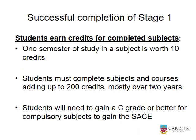In terms of measuring the SACE, students earn credits. At the end of the SACE, or at the end of their formal schooling, they need to have accumulated 200 credits, and we'll show how that's spread over the 2 years. For basic measurement purposes, 1 semester of study in a single subject is worth 10 credits. So if I do 1 semester of English and I pass at a C grade or higher, I achieve 10 credits towards my SACE. A full year of study is then consequently worth 20 credits.